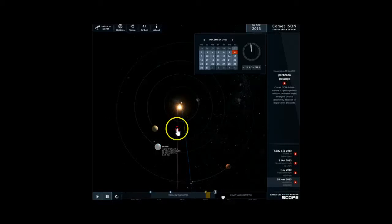December 8th, 2013. This is the ISON 3D model. We're looking straight down, guys. I've got it tilted as flat as you can get it. Notice the date is the December 8th.